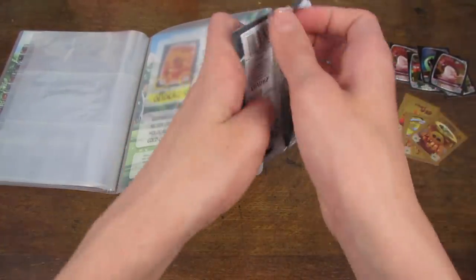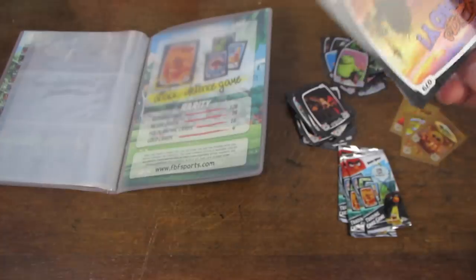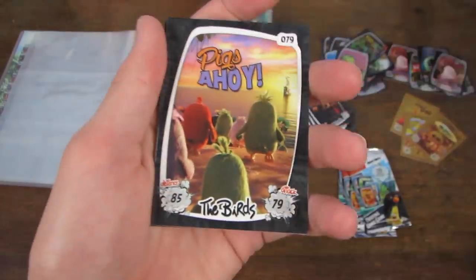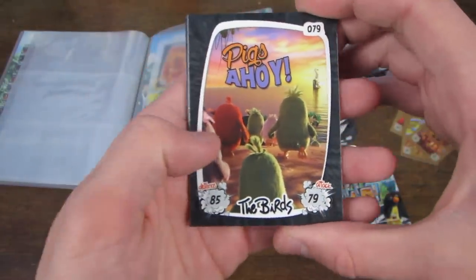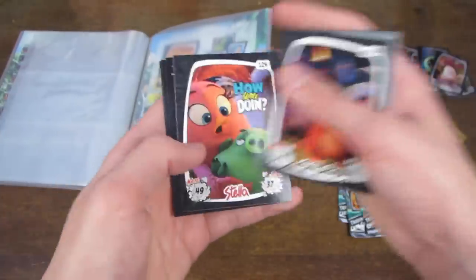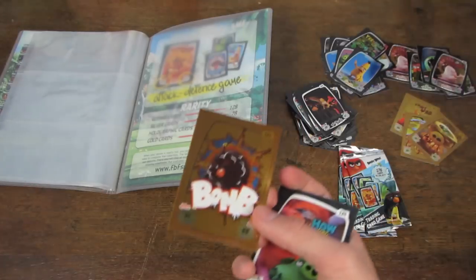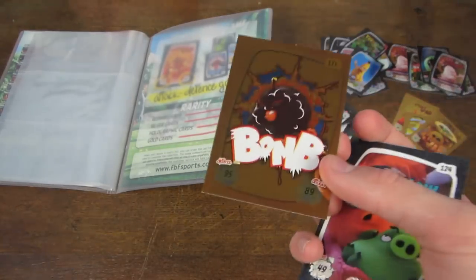So 4 packs remaining now of today's opening. Each pack does, by the way, retail at £1, and contains 8 cards, the same as Topps' movie collections. We've got Chuck there, and then the Birds. Another gold. That is the last gold we need. And we've done it in the very first opening.